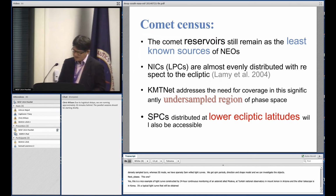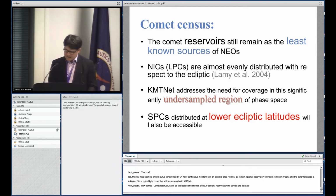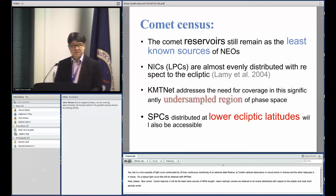Now, comets. The comet reservoir will remain one of the least known sources of NEOs, because nearly isotropic comets are believed to be evenly distributed with respect to the ecliptic, and most short period comets are found at lower ecliptic latitudes. KMTNet is expected to cover this considerably undersampled region in phase space. Next, please.